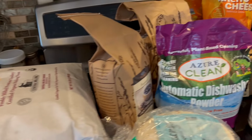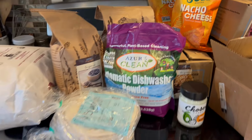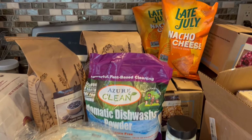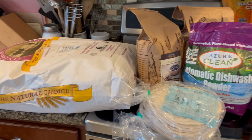If you've seen some of my previous Azure hauls, you know that this haul is a little bit smaller than some of the hauls that I've purchased in the past, but I am really excited about it. I would maybe go so far as to say that this is the most exciting Azure haul yet. The primary reason is that I finally was able to get my favorite butter. This is Rumiano's organic grass-fed butter.